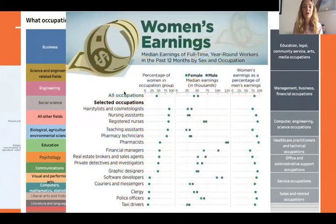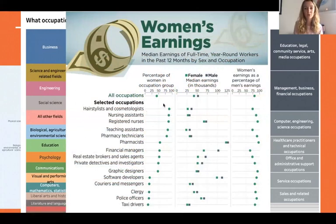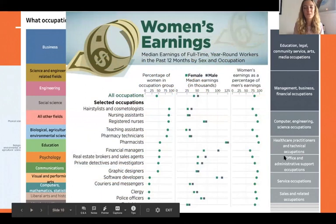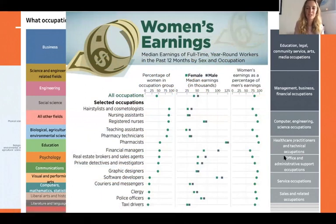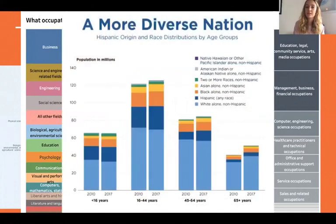We can also make a graph showing women's earnings. So what we see is that they took the census data and made a list of the occupations with the highest percentage within the occupation group, meaning like the highest amount of hairstylists are actually women. They listed all those occupations and of course listed women's earnings as a percentage of men's earnings, which is fairly low. We can also use the census data to make an even more detailed bar graph that we see here.